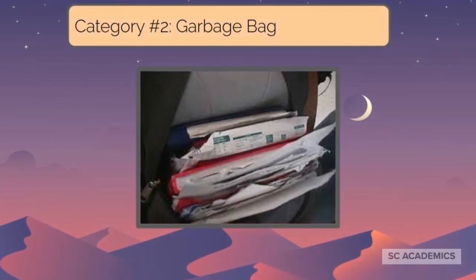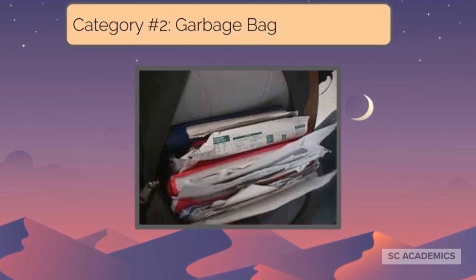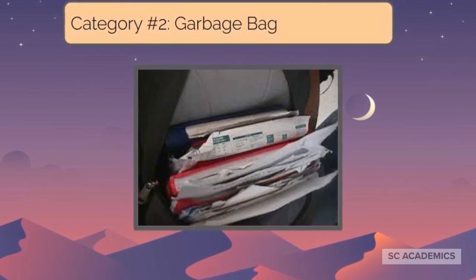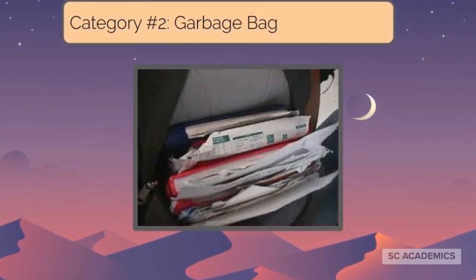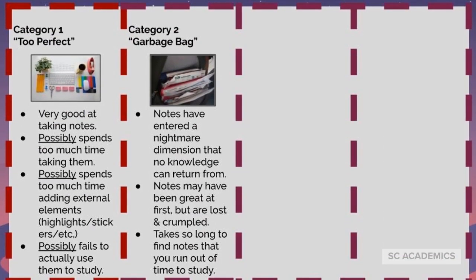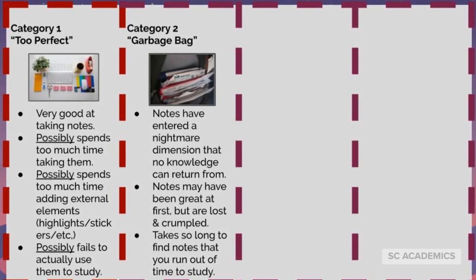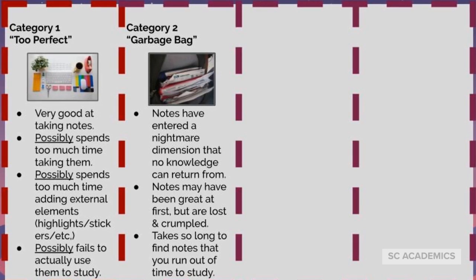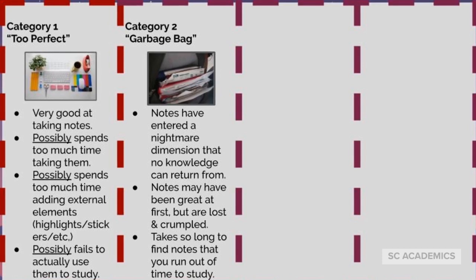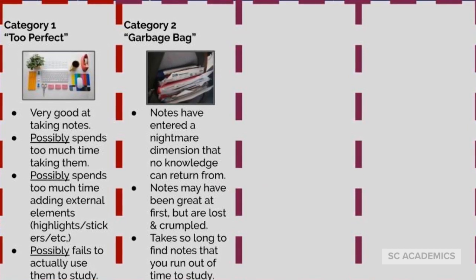People who fall into category 2 pretty much just end up carrying a big garbage bag around with them. You hopefully don't fall into this category, but I'm sure you at least know somebody who does. Their paperwork, their notes, everything is such a disaster that they're impossible to even access after the notes are taken. For this person, their notes have entered a nightmare dimension that no knowledge can possibly return from. Notes may have been great at first, but they're lost and crumpled and they're gone forever. For this person, it takes so long to find notes that they have no time to study them because they've lost them and thus they're gone.